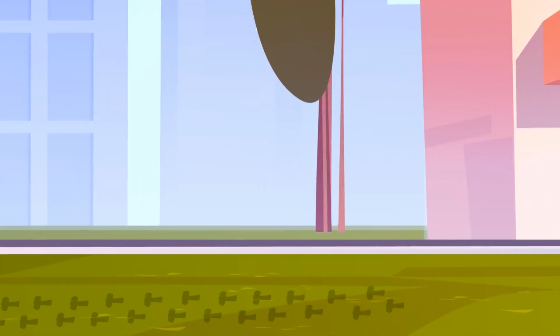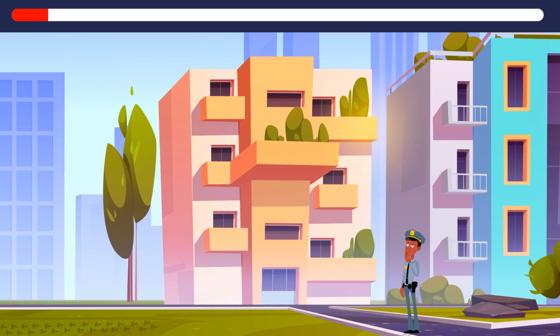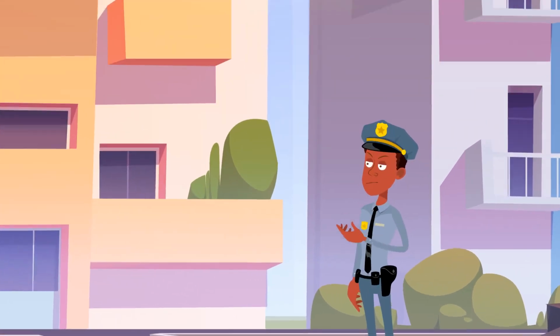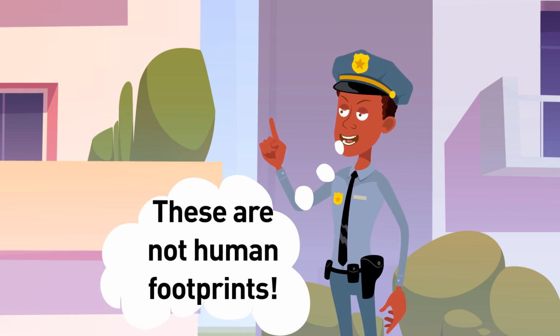Suddenly, Detective Morris noticed some weird footmarks. Can you help the man understand who they belong to? Those are definitely not human footprints. They might belong to an animal or some other creature. The case is getting weirder by the minute.